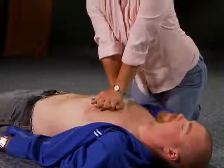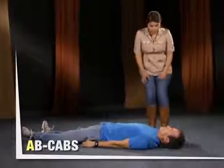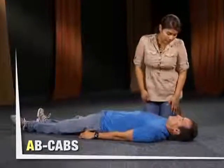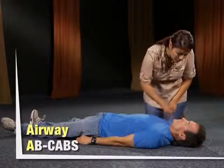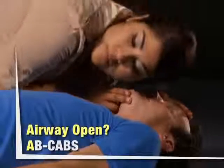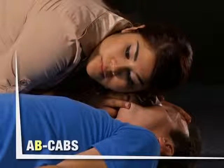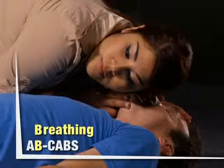You'll practice using the memory word ABCABS in a cycle of care as you learn emergency first response skills. The meaning of the memory word ABCABS is as follows. Within the AB portion of the memory word, the first A in ABCABS stands for airway. Essentially, the A reminds you to ask the question, is the patient's airway open? Also, within the AB portion of the memory word, the first B in ABCABS stands for breathing.